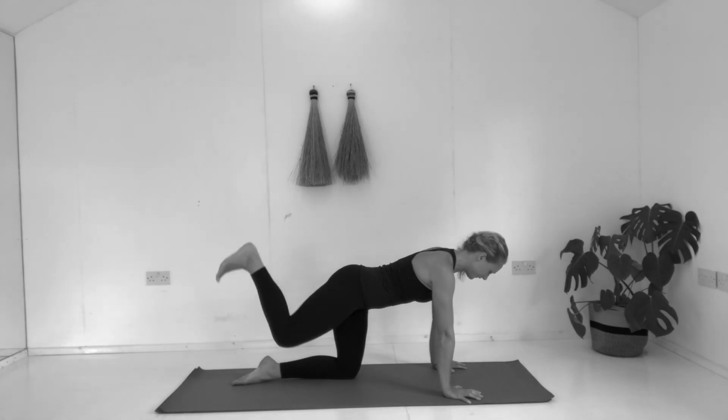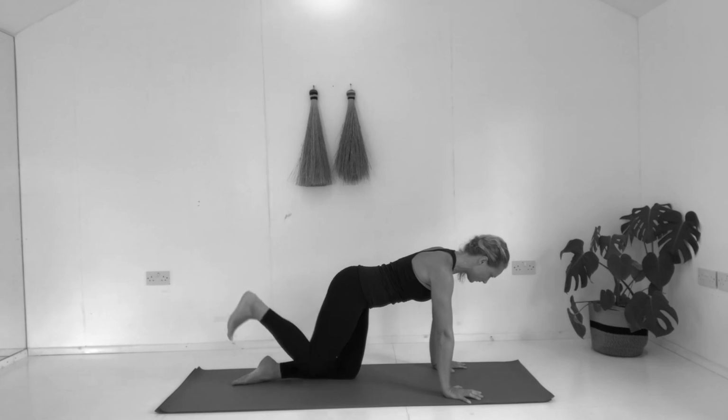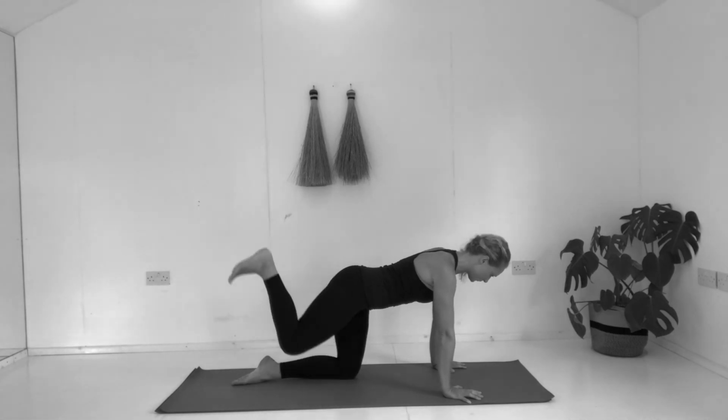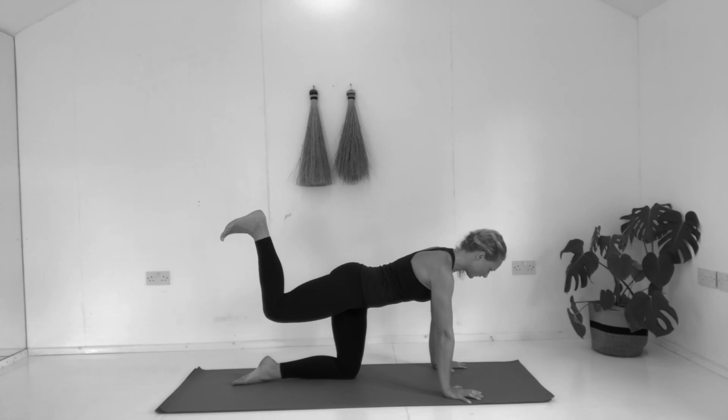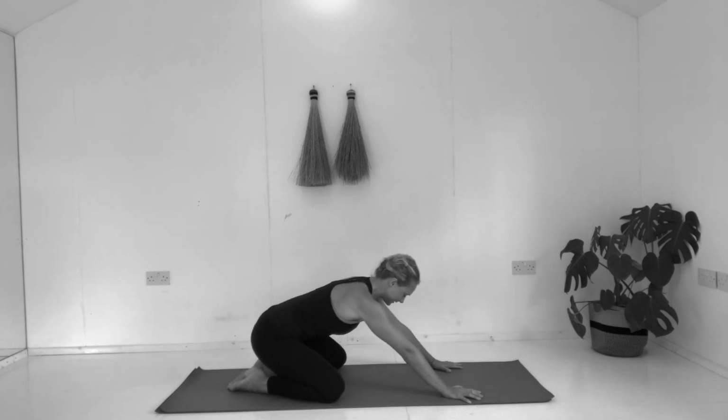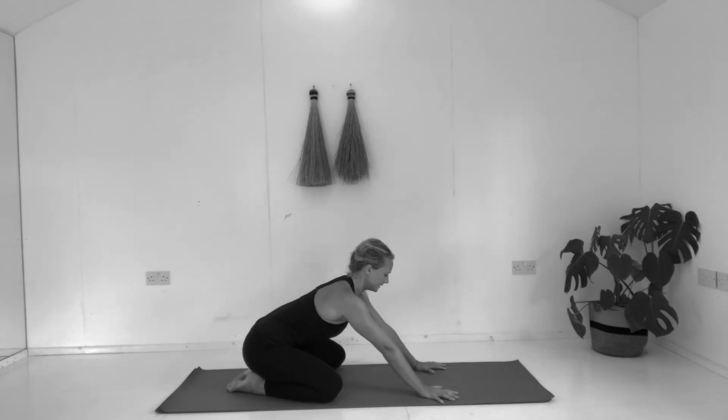4. If this is going into your wrist, you can always do it on your forearms. 3, 2. Last one. Hold it for 4, 3, 2, and 1. Lovely. Open those knees wide and sink back into a chest lifted shells, because you probably won't be able to get all the way down to the floor.